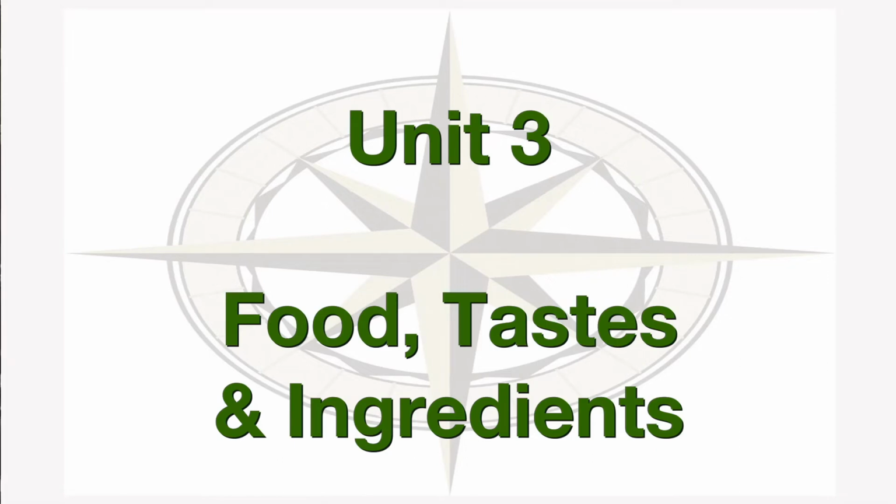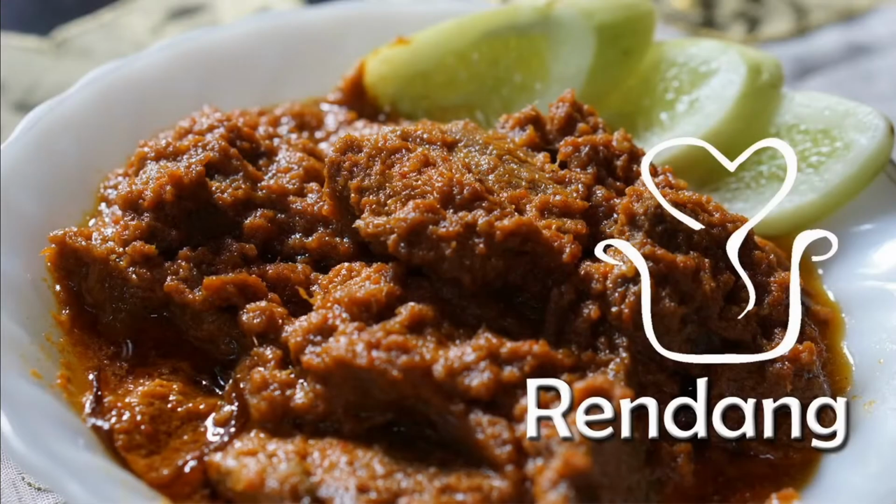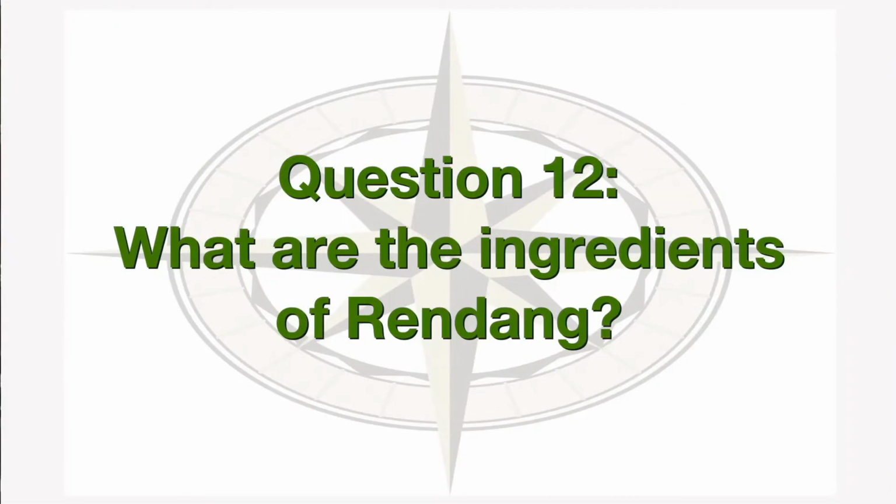Okay, and in Unit 3 we talk about food, tastes, and ingredients. Question 11 is about a traditional food. 18,000 islands, hundreds of tribes, but what would you say is a traditional Indonesian food that you'd like us to know about? I'm going to introduce rendang. One more time? Rendang. Rendang. Yes. And what are the ingredients of rendang?